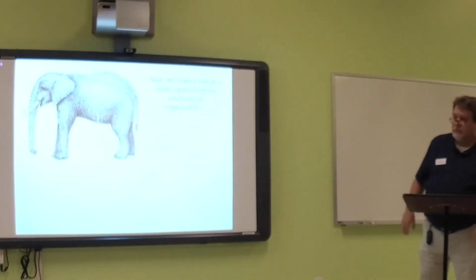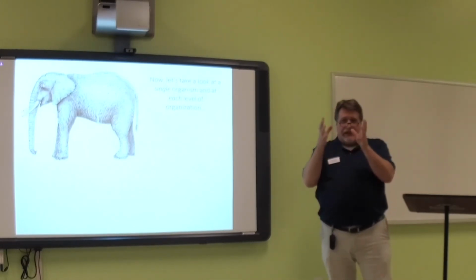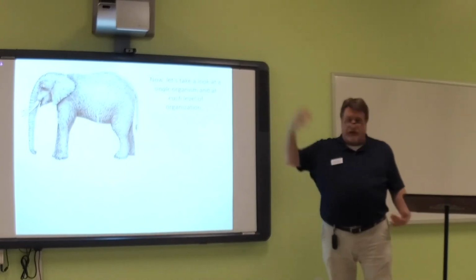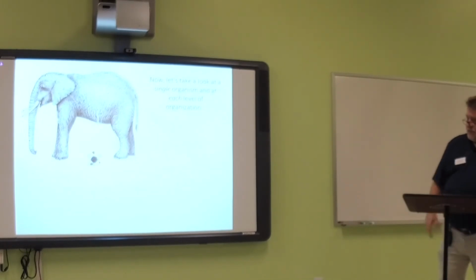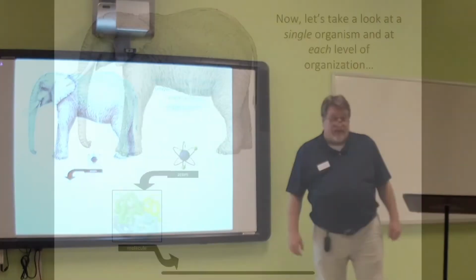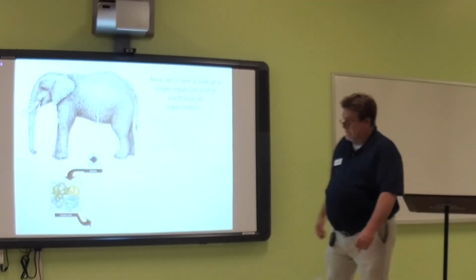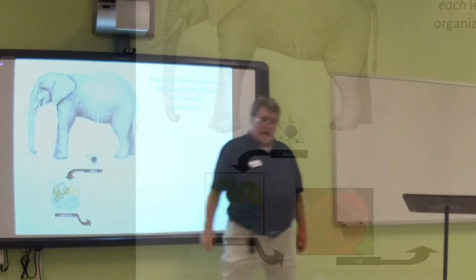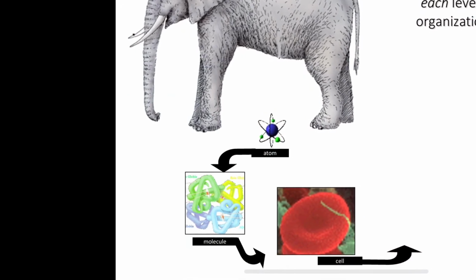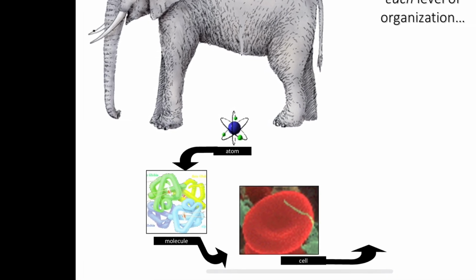The last thing I want to do, I've talked about levels of organization. So let's start with a single organism and see how it fits into all of the levels. Okay? So an elephant, right? That's an easy enough one to think about. That elephant has an innumerable amount of atoms, right? Any number of atoms make up that organism. The atoms in that elephant may be a part of any kind of molecule. In this case, that's a hemoglobin molecule, right? So those atoms might form hemoglobin, and if they do, they're going to reside on the surface of a cell, specifically one of the red blood cells.